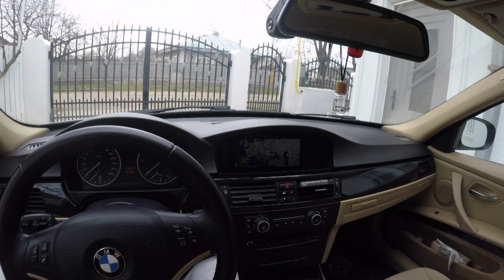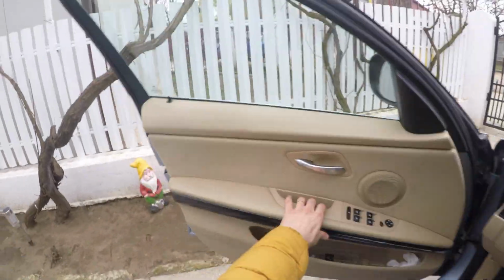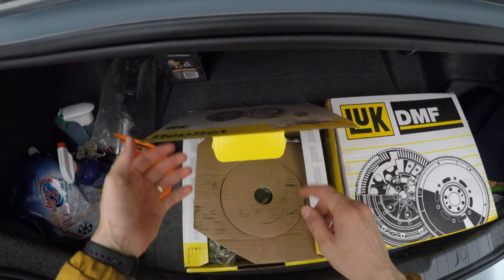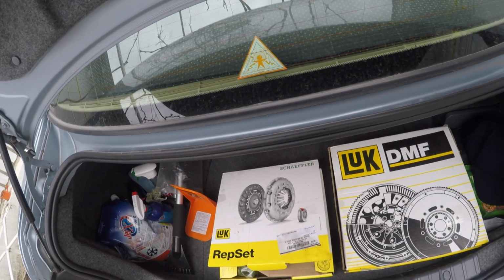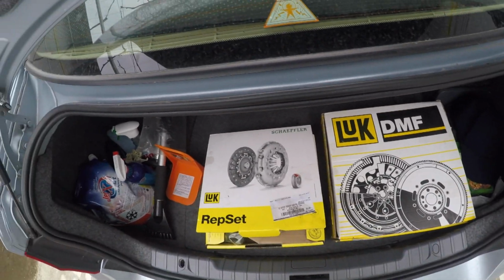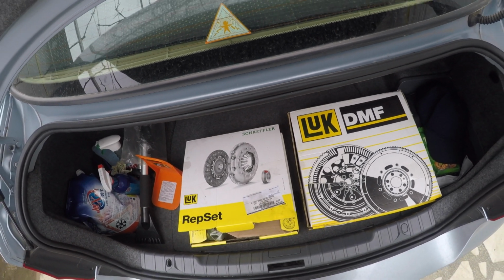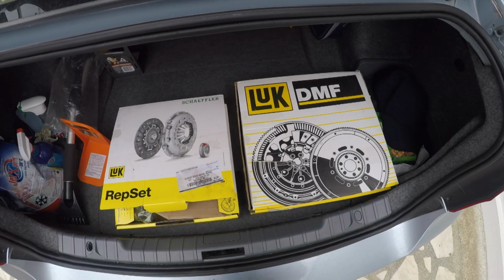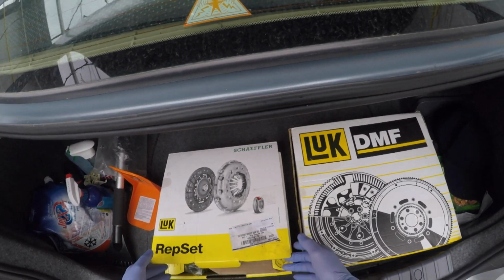Let's go to the trunk and explain the rest of the parts. Okay, so here I have my clutch assembly and here I have my flywheel. This was the original boxes that came with the pieces. And because they are all oily and greasy, I am prepared. These were ordered from the BMW dealer, and they came pretty quickly.